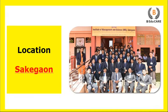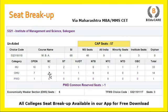Talking about the location, this particular college is located in Sakegaon. And the seat breakup: total 57 seats are available through CAP, the centralized admission process. The degree which you get is MBA, Masters in Business Administration. And if I add three more institute seats to these 57 seats, we get a total of 60 seats. So out of this total 60 seats, 48 seats are for Maharashtra state students, 9 seats for all India candidates.